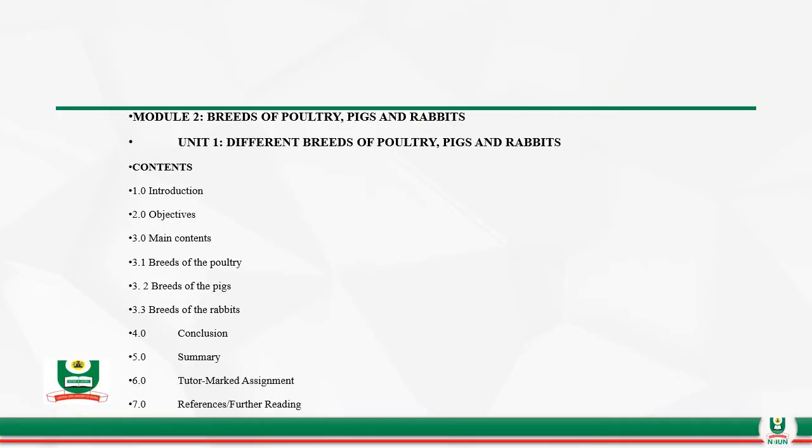We will look at Module 2, Breeds of Poultry, Pigs, and Rabbits, which will be very interesting. As usual, we'll take the topics one by one and consider the introduction, objectives, main contents, briefs of the particular monogastric animal, and then the conclusion, the summary, tutor marked assignment, references, and further reading.